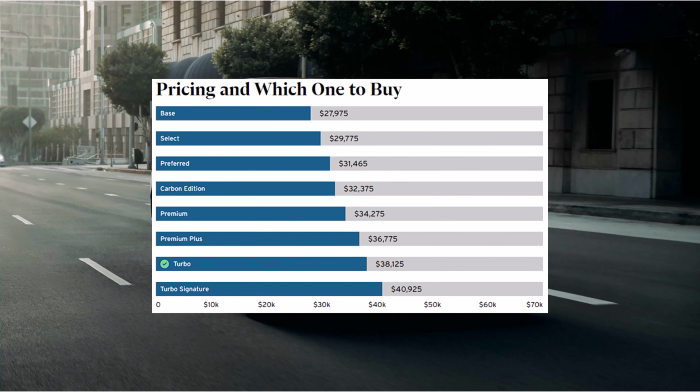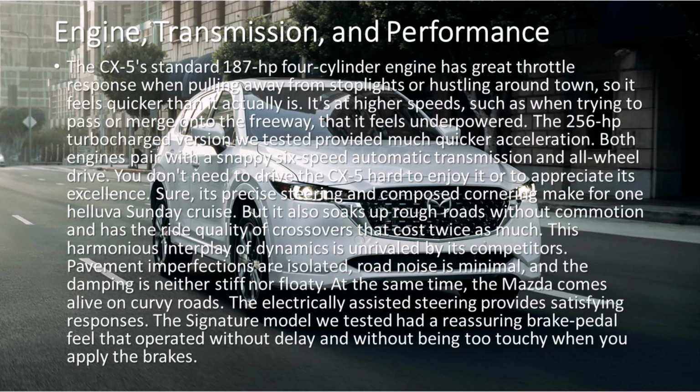The CX-5's standard 187 HP 4-cylinder engine has great throttle response when pulling away from stoplights or hustling around town, so it feels quicker than it actually is. It's at higher speeds, such as when trying to pass or merge onto the freeway, that it feels underpowered. The 256 HP turbocharged version we tested provided much quicker acceleration. Both engines pair with a snappy 6-speed automatic transmission and all-wheel drive.